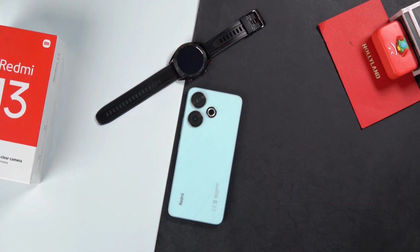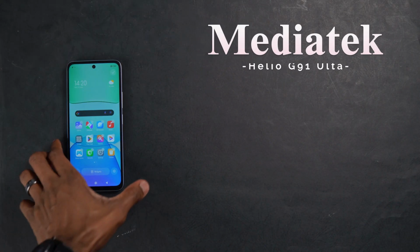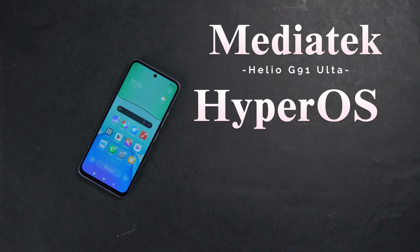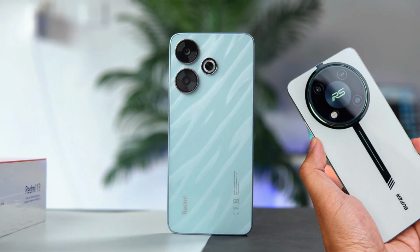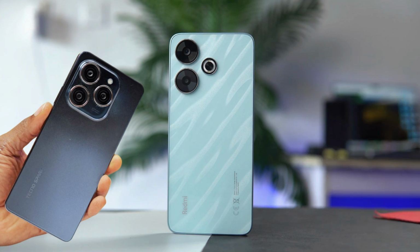Before we get into details, you should know that the Redmi 13 goes for about 200,000 Naira for the base version, which is about the same as most of the competition. And in terms of specs, it dropped the ball as well. It has a MediaTek Helio G91 Ultra chipset, running on Xiaomi's new Hyper OS, with Android 14, which is behind compared to the Itel RS4 and Tecno Spark 20 Pro, even though they were all released with Android 13.